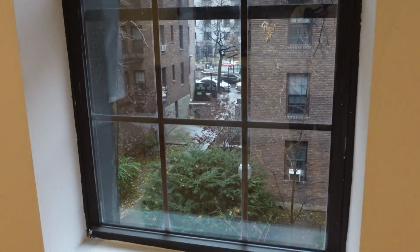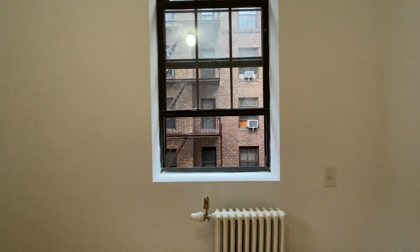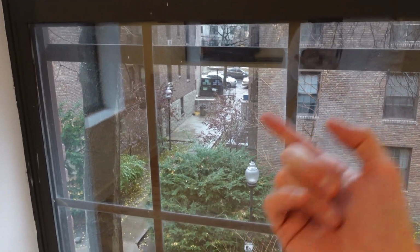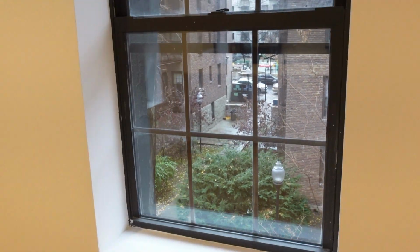The view out of these windows is also not bad. Now, we are overlooking the interior of the building, which may not be as exciting as a street-facing view, but it's much quieter. In fact, I don't hear any street noise in here at all, and that makes a lot of sense for 2 reasons. Obviously, we're not facing the street directly, and these windows are new. They're blocking out any noise that would be out there.